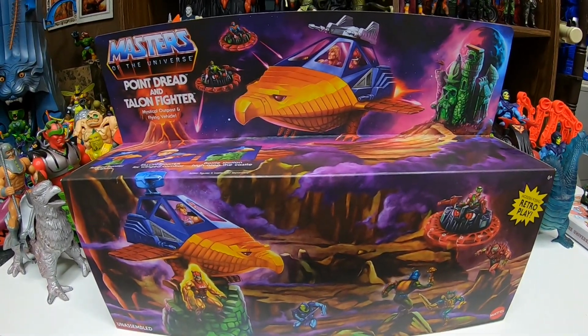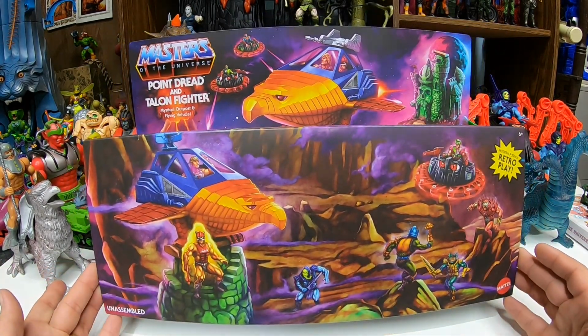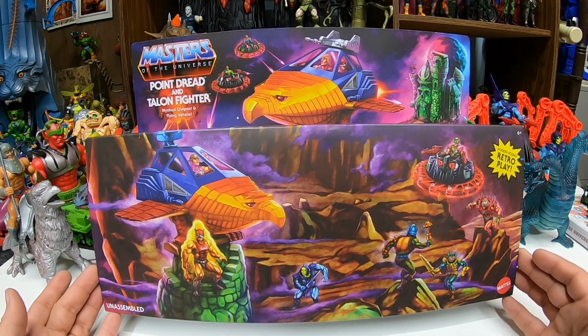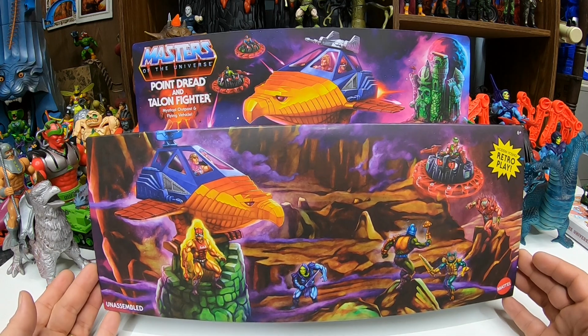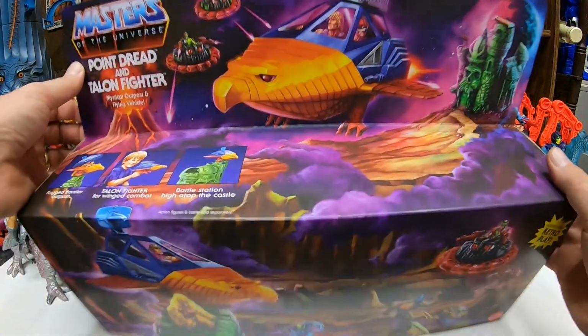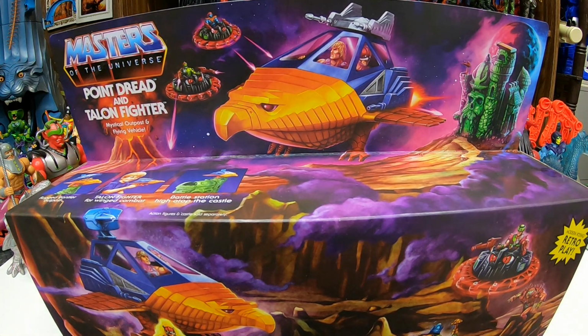So anyways, here we go, Point Dread and the Talon Fighter. So this is the first vehicle that has windowless packaging, but they made up for it with some really cool artwork. We got like the Lords of Power style bad guys and Lords of Power style Man-at-Arms doing battle. There's the Roton flying around there, and then He-Man and Zodak over there by Point Dread and the Talon Fighter. Is really cool. And then we got them inside, up here on the top, and then Castle Grayskull, and then there's Faker and Trapjaw and everybody doing battle.